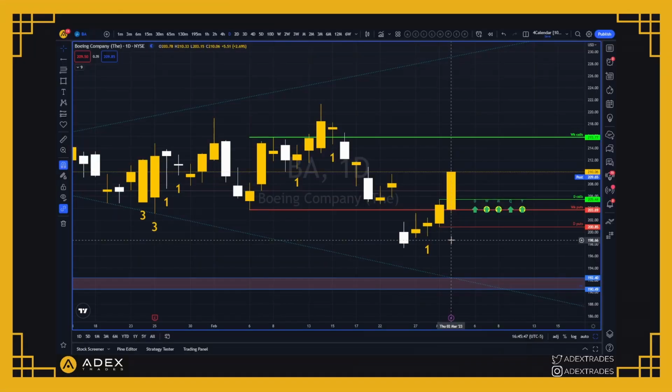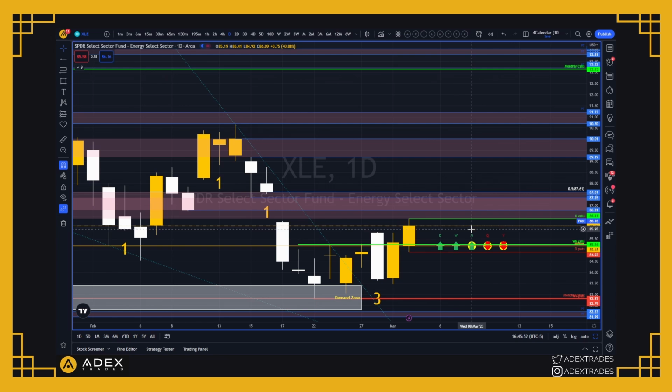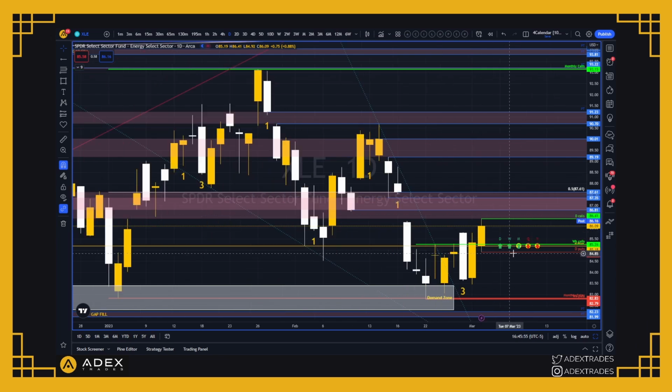Energy was the first thing I looked at. I was like, yep, for that gap fill play tomorrow. But yeah, 2 up tomorrow on the day.